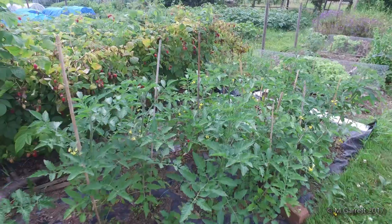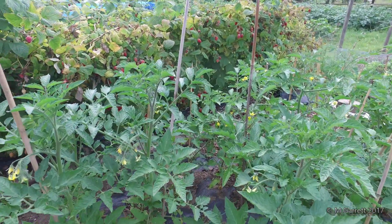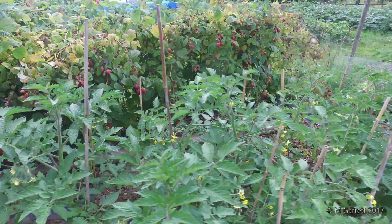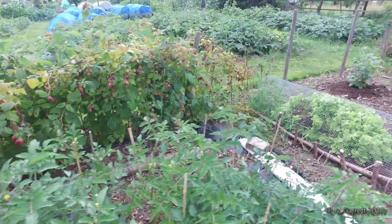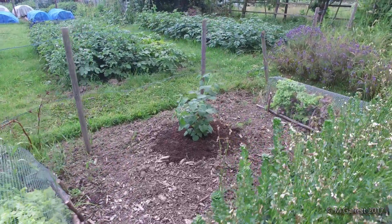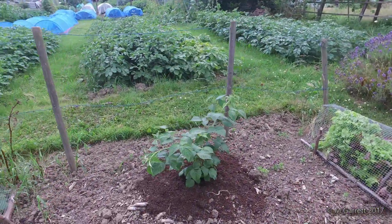Our outdoor tomato plants are looking really good. They've already got some flowers on. No tomatoes yet, just flowers. But we then just wait for blight to strike once the tomatoes are on.